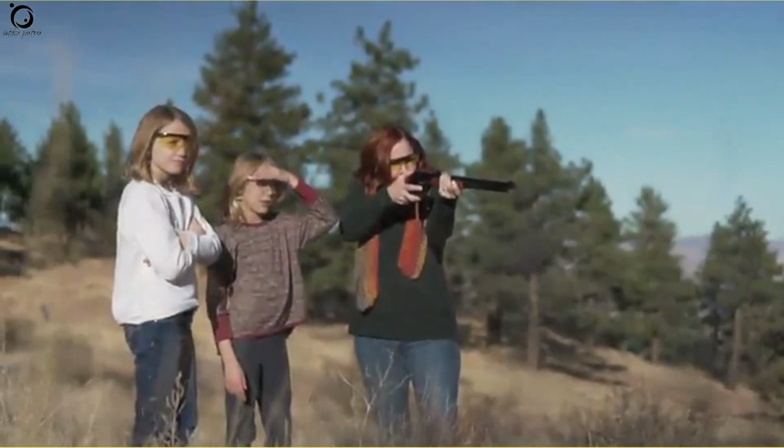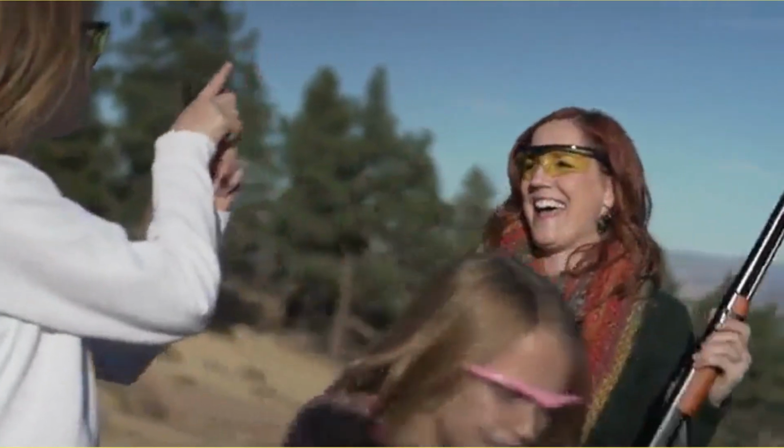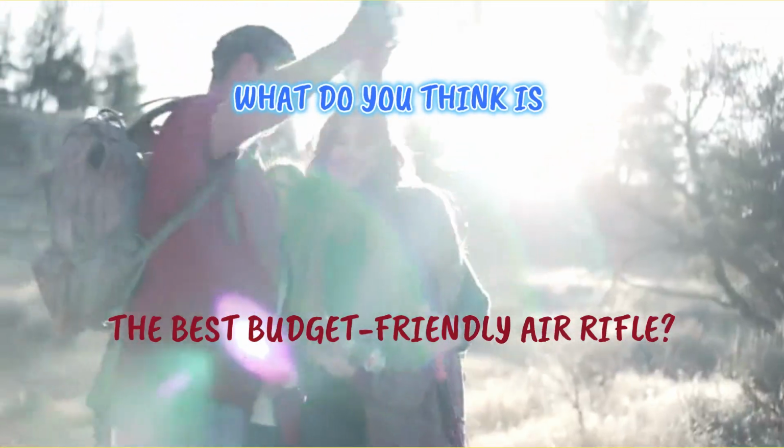That's all I had for you about the top 5 best budget-friendly air rifles. I hope it was of great help. Tell me what you think is the best budget-friendly air rifle for you.